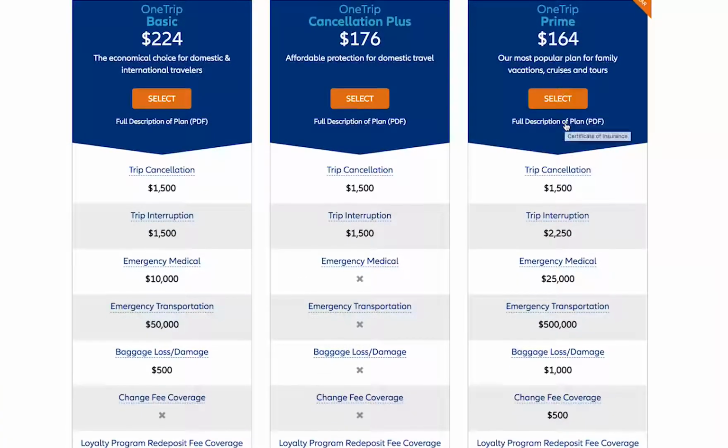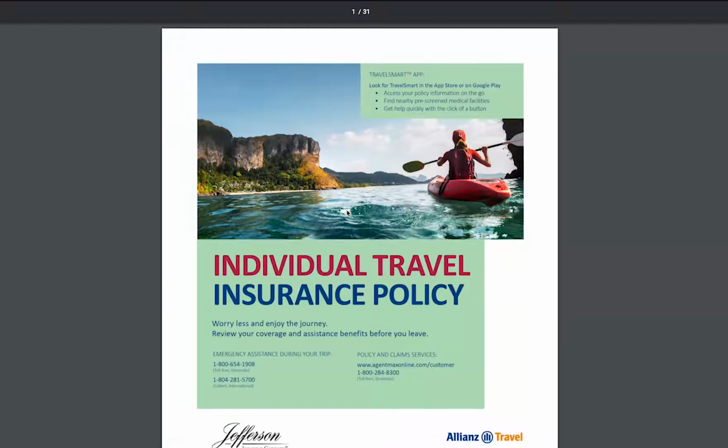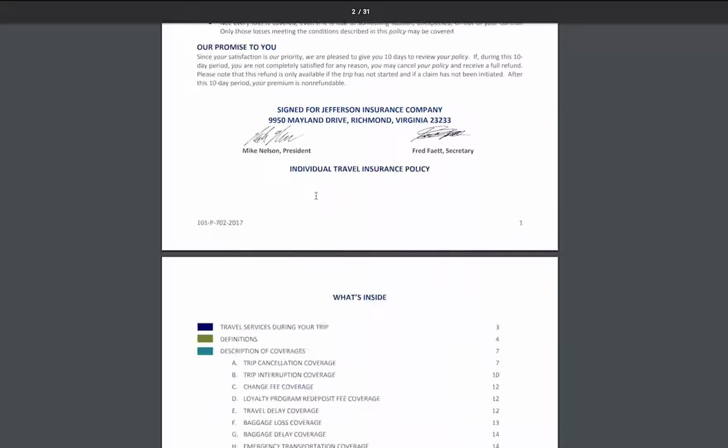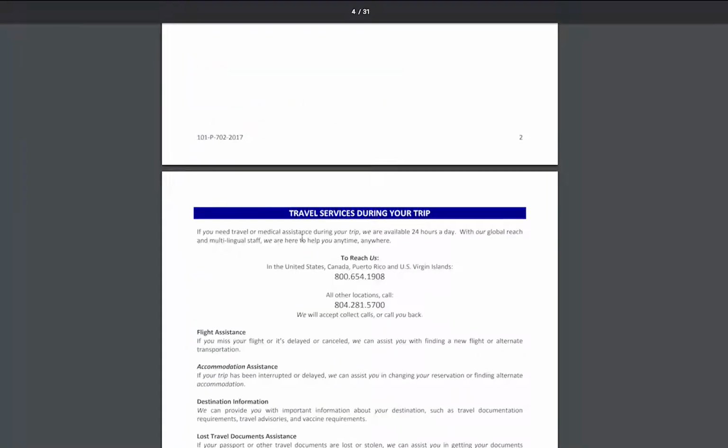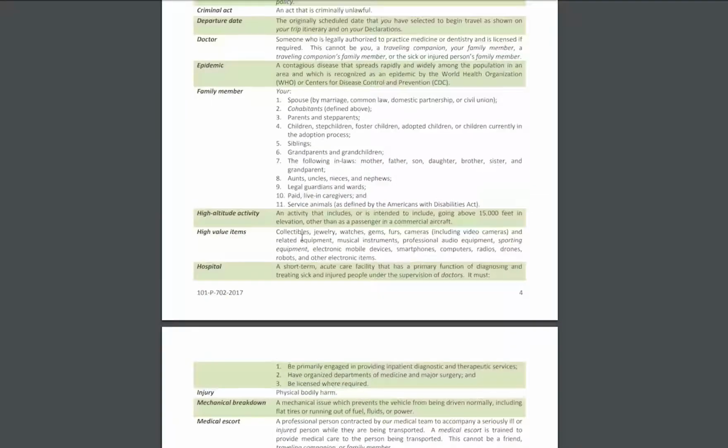Also, you can read the full description of the plan here by clicking on their PDF, and it'll give you the full blah, blah, blah legalese details of the program. Now, I kind of made fun of that a little bit, but I definitely recommend that you read through it so that you understand what this policy covers and what it does not cover. This is really important to do before you sign up for a plan.